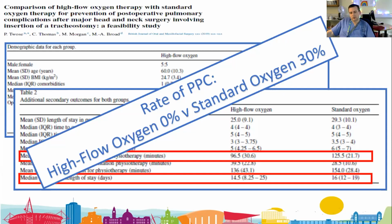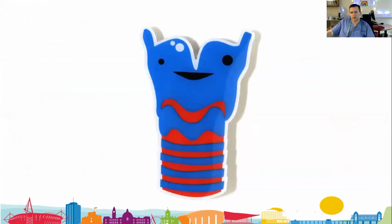So really that's how I wanted to set the scene before allowing Anna-Liisa to talk a lot more about the use of high flow and the effect that it may have on the larynx.